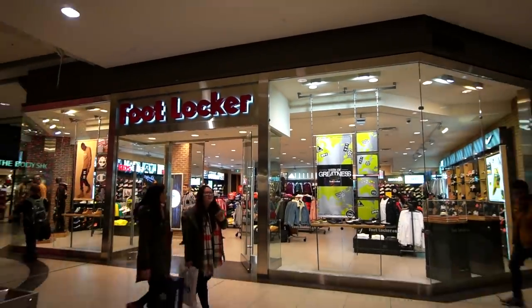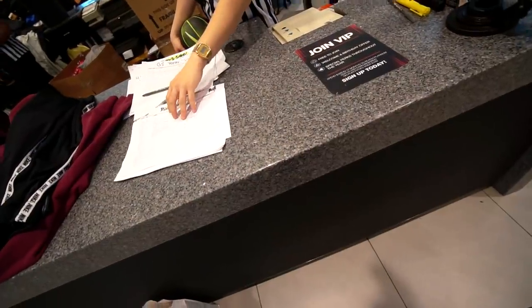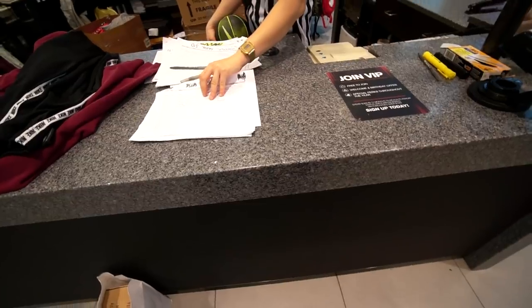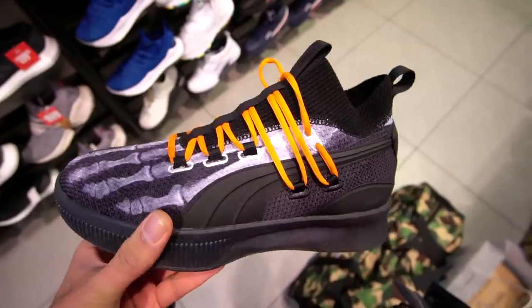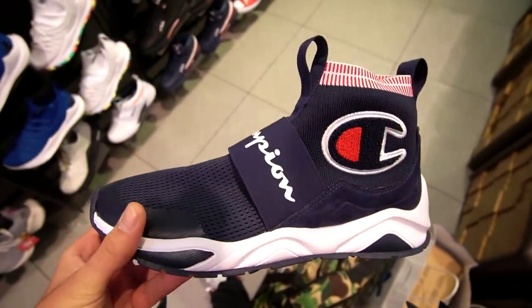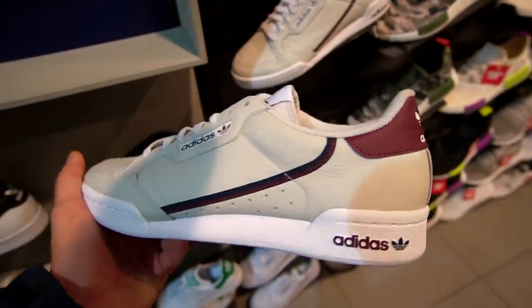Foot Locker time, let's enter the Sesame raffle. So usually at this Foot Locker, I'm not able to record, but I was able to for a little bit today. And this is me signing up for the raffle. And here's some of the other sneakers that they had at Foot Locker as well. Champion Balenciaga is weird. And here's a new colorway of the Continental 80s.